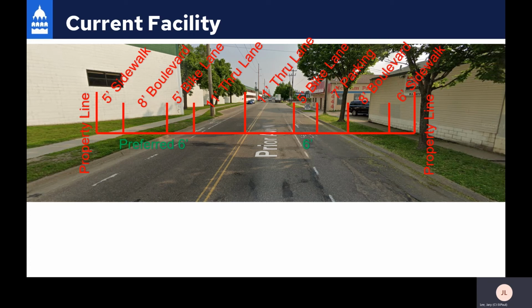However, we understand that 5 feet can be difficult to use, being that there's a 2 feet gutter pan there. So that really only leaves you 3 feet of pavement to bike on. With that, we would prefer to increase the bike lane to 6 feet, which is our standard. Then we have the 11-foot through lane. There are cases where we can reduce through lanes down to 10 feet. However, like I said earlier, we are in an industrial zone, and due to the funding and the district zone, we have to keep the street lane at 11 feet to meet state requirement.